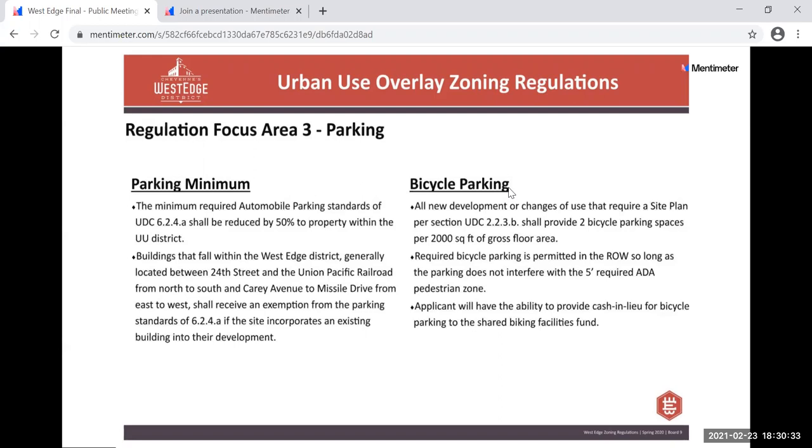Additionally, buildings that fall within the West Edge District, generally located from 24th to Union Pacific and from Cary to Missile Drive, shall receive an exemption from the parking standards if the development incorporates an existing building. In addition to this, we'd like to see a lot more active transportation in the West Edge. So we're looking to provide more bicycle parking and then allow this bicycle parking to maybe be grouped by developments. So maybe multiple developments are able to pay into a cash in lieu fund in which bicycle parking is paid for out of this fund. And we also felt this would be a good opportunity to potentially brand bicycle racks as communities in places like Laramie do.